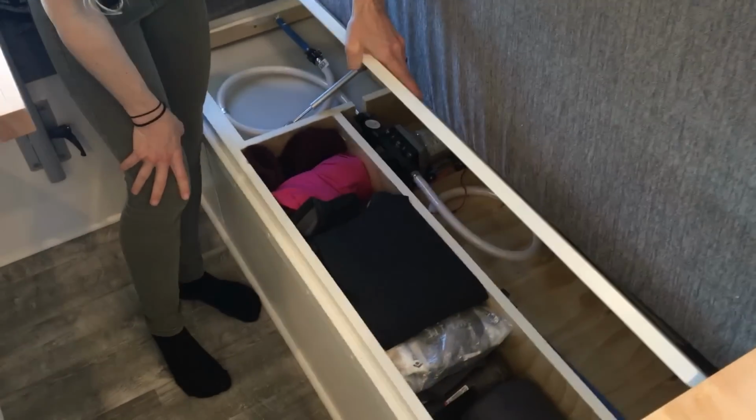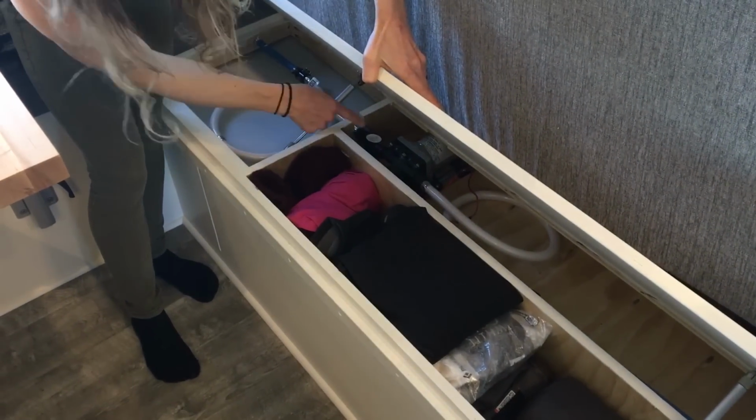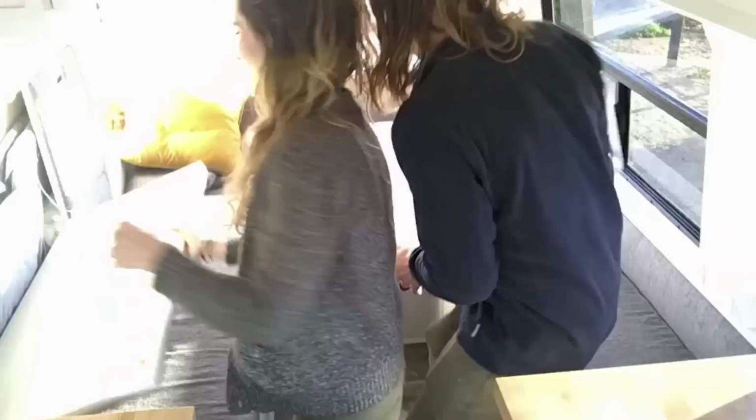So again, just extra climbing gear and camping gear down here. This is our water tank, water pump, so a little bit less storage on this side, but still nice to utilize it.